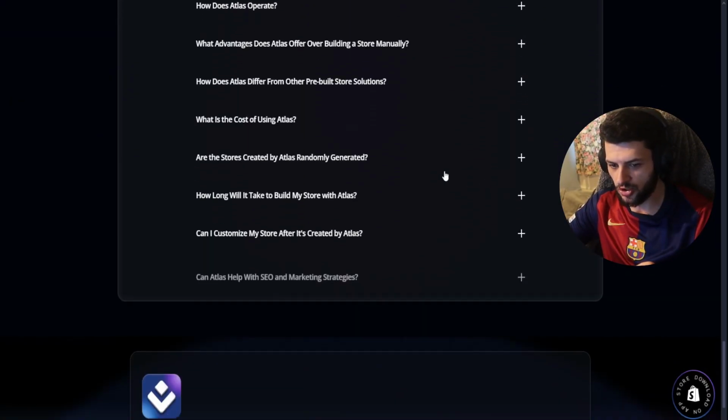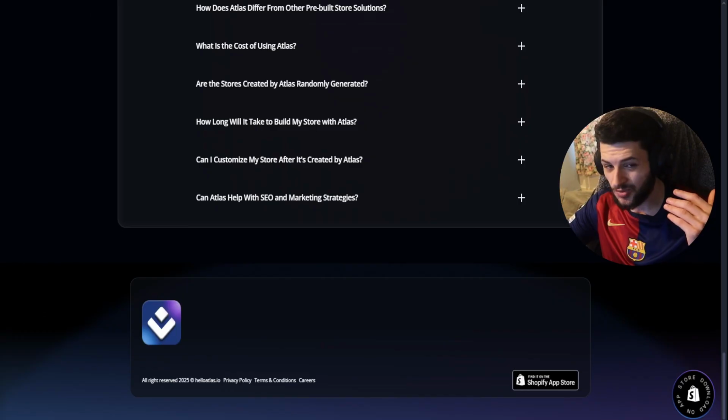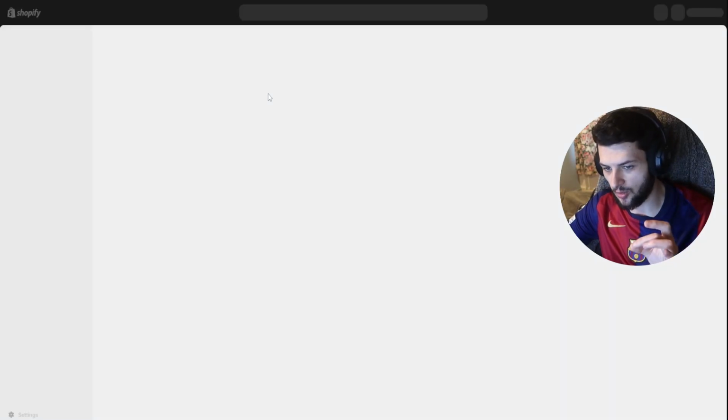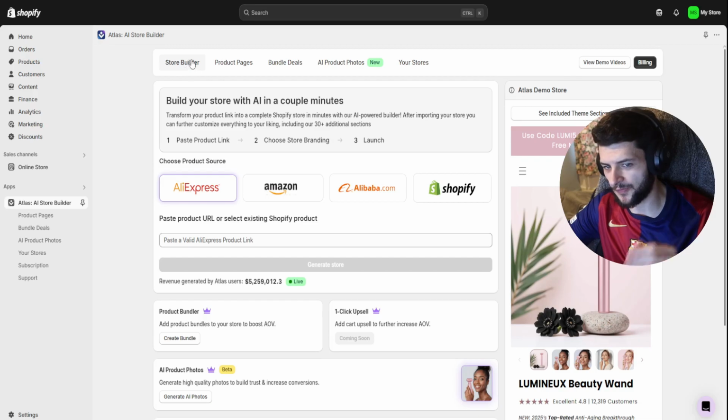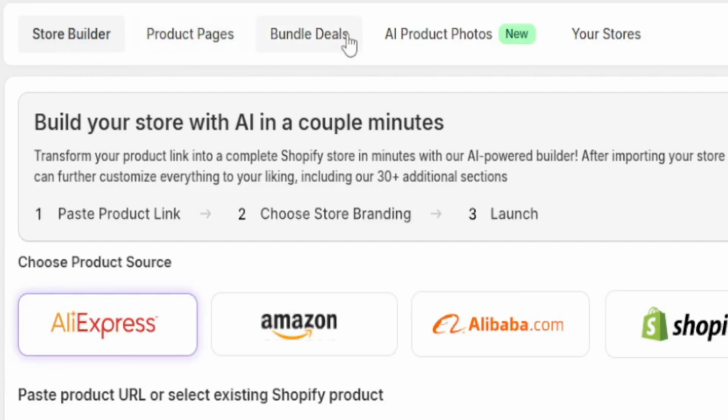So there's also some frequently asked questions here, but I just want to get into the details and show you guys this actual app. So I'm going to click install. I'm going to set this up and show you just how quick it is. So just click install. From here, Atlas will open. So we have a few different tabs. We have store builder, product pages, bundle deals, AI product photos, and your stores.